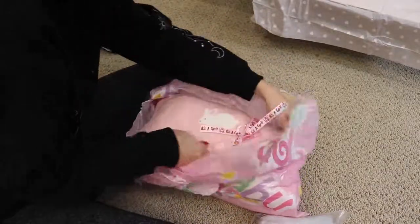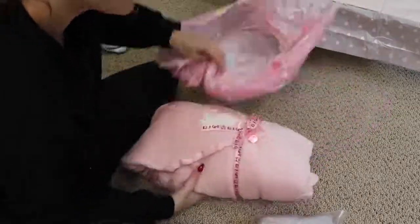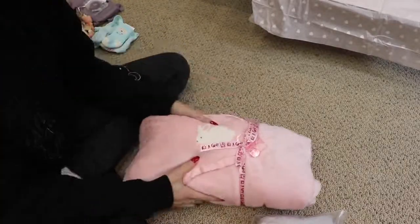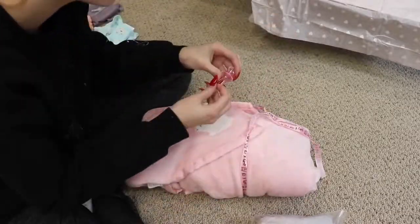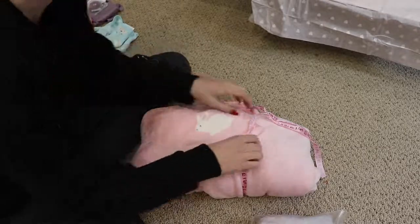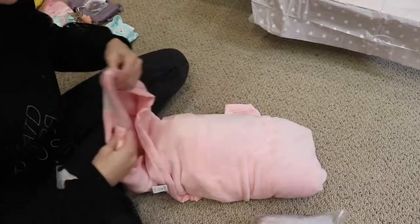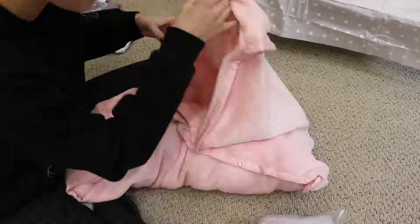There we go. Oh, I love this blanket. She feels, oh, okay, that's definitely her head. Oh. She feels like she's double, triple wrapped. I don't know. Okay. Oh, I'm so excited, you guys. I love this baby. Oh, the little pacifier, like the baby shower things. Those are cute. And then this little ribbon says it's a girl all over it. Okay, I love this blanket with the little bunny. Okay. I feel like she's wrapped again because she seems so thick.